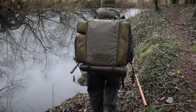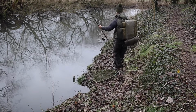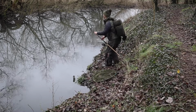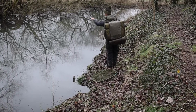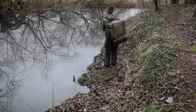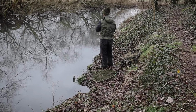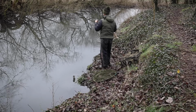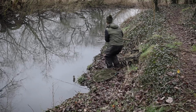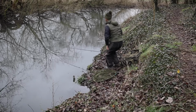Right, I quite like the look of this one. Drop in here. This looks like a 10-minuter. Decide whether it's a 5, 10 or 15 minute, depending on how chubby it looks. Right, there's quite a nice feature on the far bank there. Let's swing this out there and see if we can get something. As easy as that. Come on, let's have a chub.